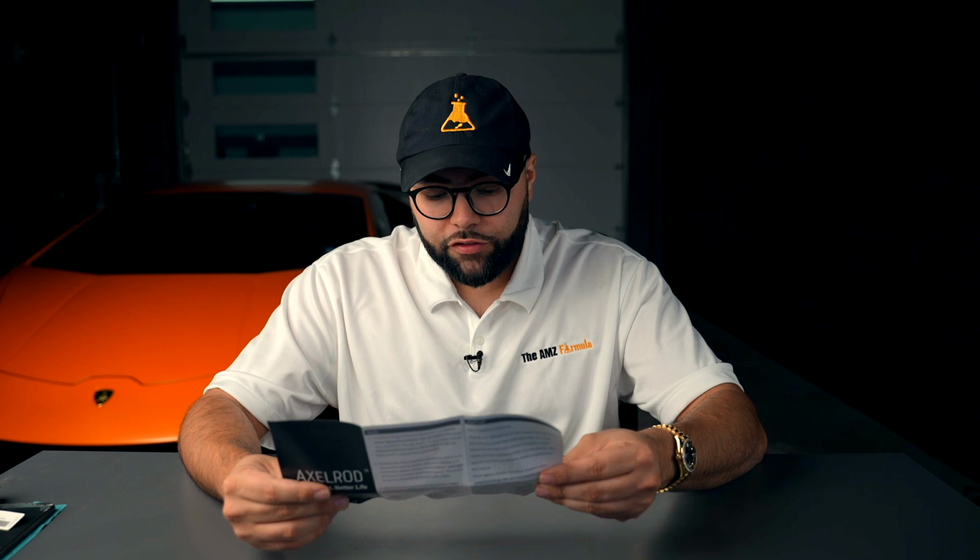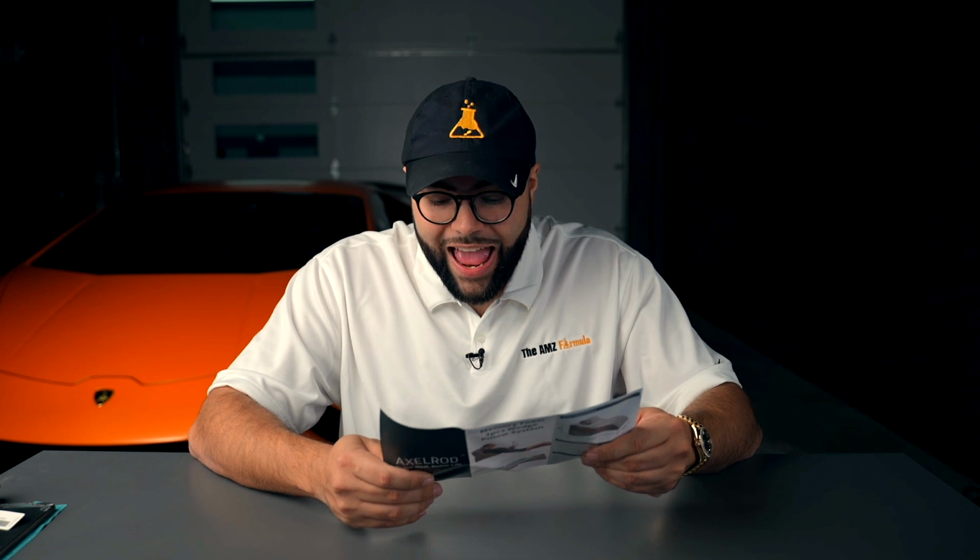Here you can see it's a pretty generic package stuffer. It has the name of their company. It has 3 key components: premium foam, perfect for sleep or recovery, and ergonomic design. It shows you a few different positions. It shows you the size information, material information, and a brief warning about the suffocation. On the back side, there's some notes, some information, and a small message from the company, which is Axelrod.